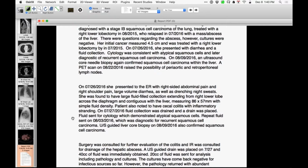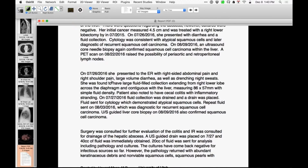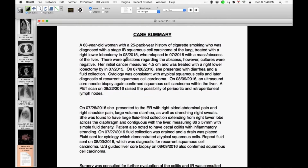Were the margins positive from her original lobectomy? I don't know. Let's see, it was back in 815 when she had that. And I think then she came back here in July. Usually if you do a lobectomy and you get positive margins, you either go back and clean it up or you treat the margin. Right. I couldn't find any more details about that history. I don't know what happened or exactly what was found.